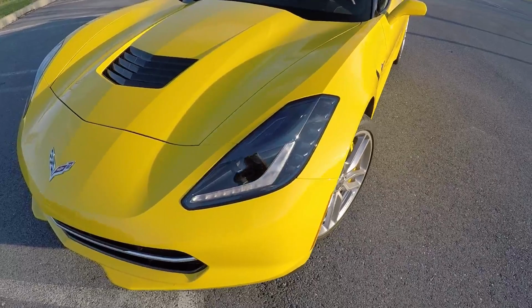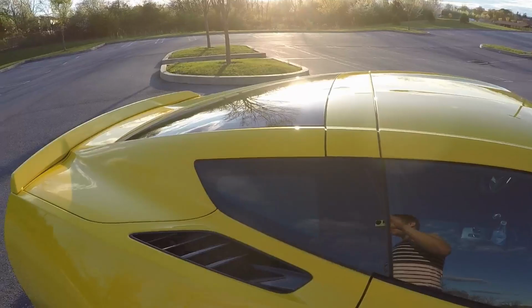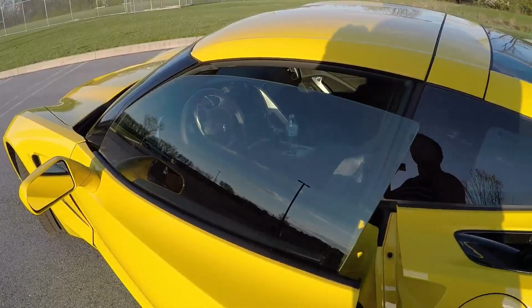Also, my mirrors are no longer black, and the roof, instead of being transparent, is body color yellow, and the rear spoiler is also not black. But other than that, everything's exactly the same, pretty much. I also have this one debadged, just like my other one. So that's about it for the exterior. Not gonna spend a whole ton of time on that, but let's move on to the interior.